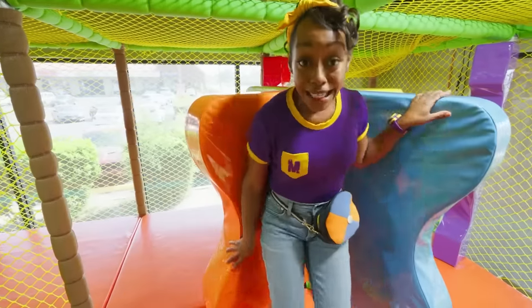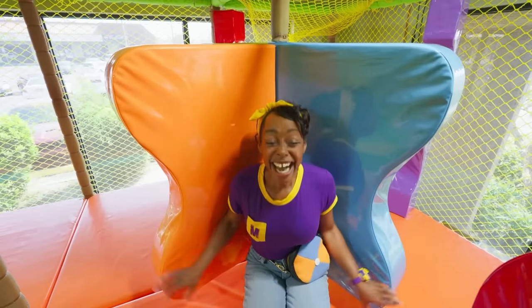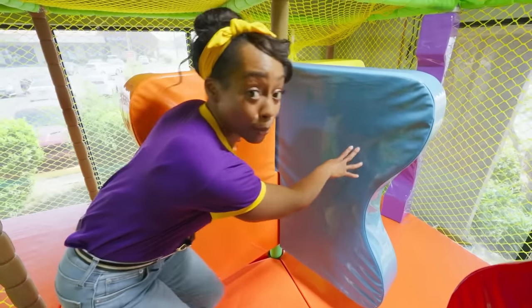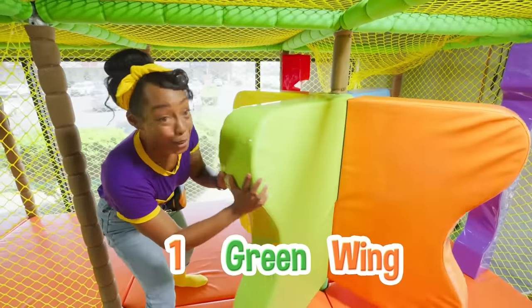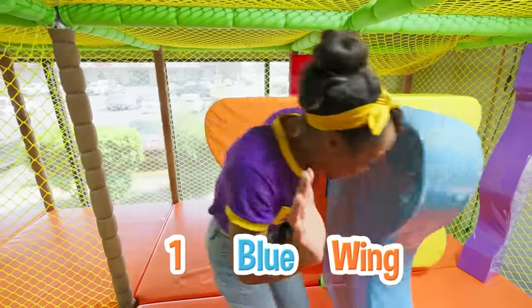Oh, it reminds me of butterfly wings! Flap, flap, flap! I bet there are lots of butterflies in the jungle. Let's see how many wings there are. One orange wing, one green, one yellow, and one blue!